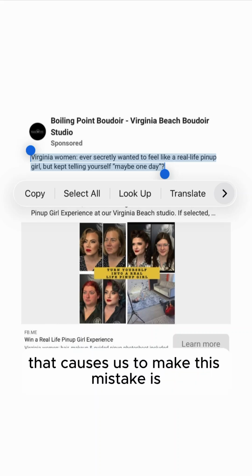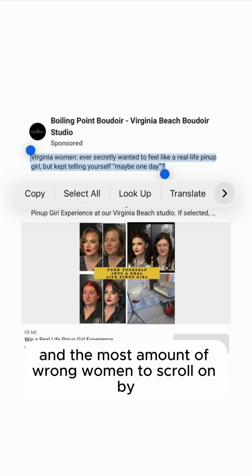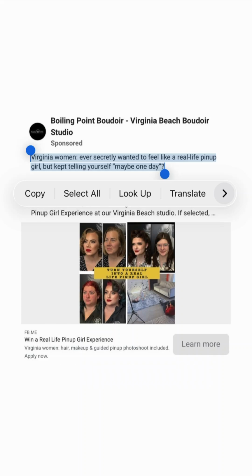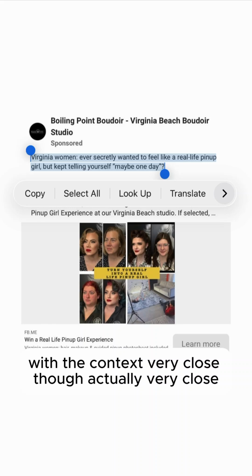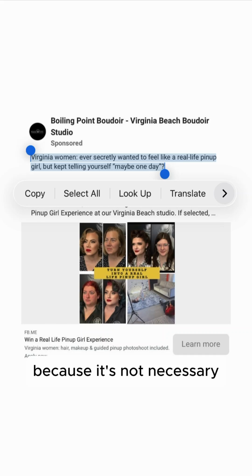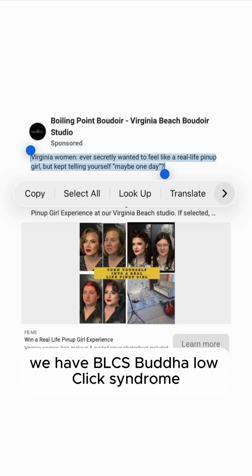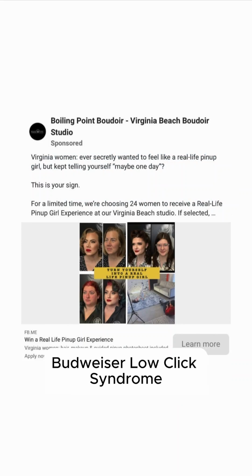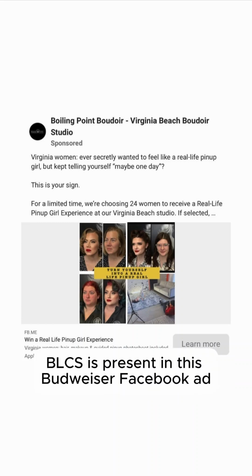So the false belief that causes us to make this mistake is that we've optimized the most amount of context to get the most amount of right women to click in and the most amount of wrong women to scroll on by, to best optimize our unique CTR at a point above 6%. We're not fully maxed out with the context. Very close though, actually very close. So the consequence of this is way more women are going to be scrolling by our boudoir Facebook ads than necessary, pulling our unique CTR under 6%, and actually increasing the probability we have BLCS, boudoir low click syndrome. So looking at all this, do I believe this boudoir Facebook ad has BLCS because it has a unique CTR under 6%? Yes, I do believe BLCS is present in this boudoir Facebook ad.